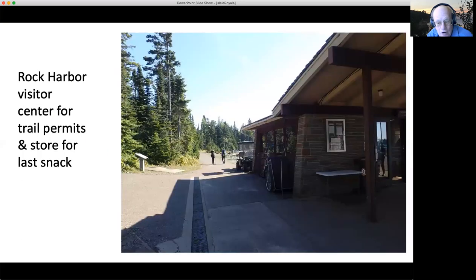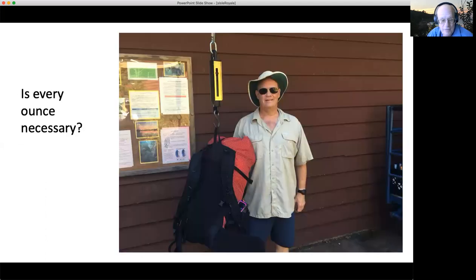So you walk over to the visitor center to pick up your permits, which you're supposed to have done in advance. And there's a store there where you can get your last snacks if it's open. It's your last chance of junk food before you hit the trail. They have a rather clever thing there. They have a scale you can put your gear on, look at the weight of your backpack, and decide, do I really need that or not? Anyway, after you do that, you're committed.